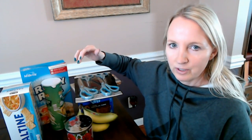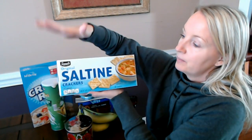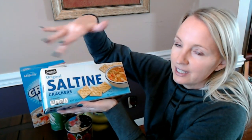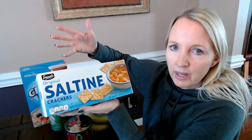I think that's all the crinkly stuff. Here's my box of saltine crackers, or one of the boxes. One of them is already put in the cabinet. Now these are from Savorites, and they're just original saltine crackers. They're like premium crackers, or Zesta crackers, or whatever. You have 4 tubes in here, 4 sleeves of crackers. And he loves them. He will just sit down and eat them like a snack.